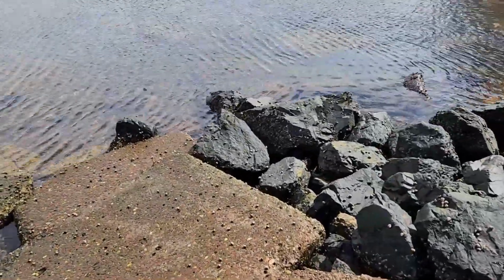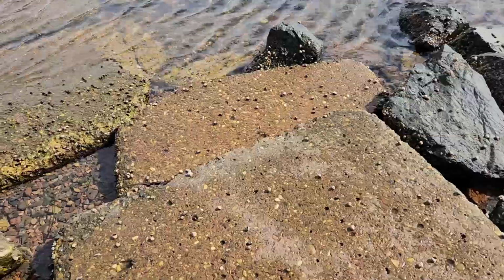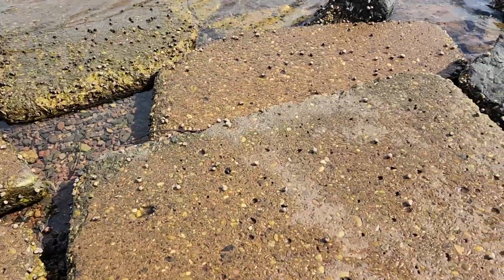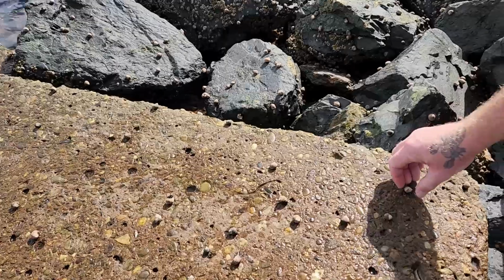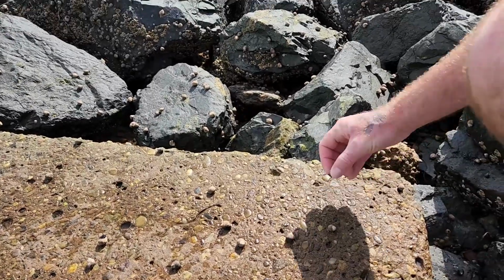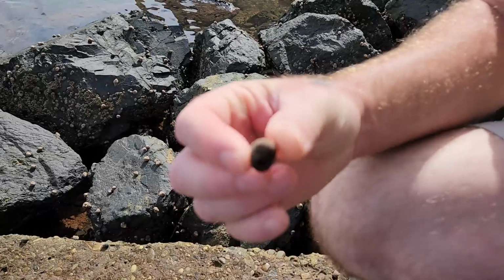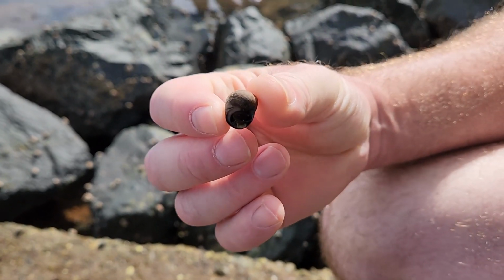And William seen a whole bunch of snail shells down here. Yes, it is. All those are snails. Oh, that's so cool. He's gonna pick one up for us. Oh yeah, they're in there too. Oh, it's not focused. Look at him, he's coming out.